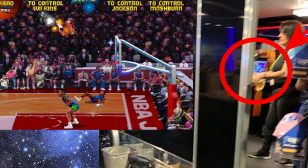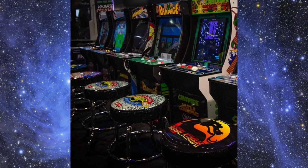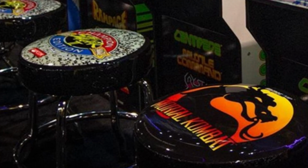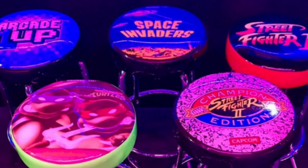Number 2, where is that NBA Jam cabinet that was kind of previewed back at the CES show a few months ago? And I was kind of hoping that maybe that would get announced here, but so far I haven't seen anything about an NBA Jam cabinet. And number 3, what about those bar stools? I mean, we haven't seen those since CES. I did see a picture of them from E3, and that Space Invaders one looks really good.